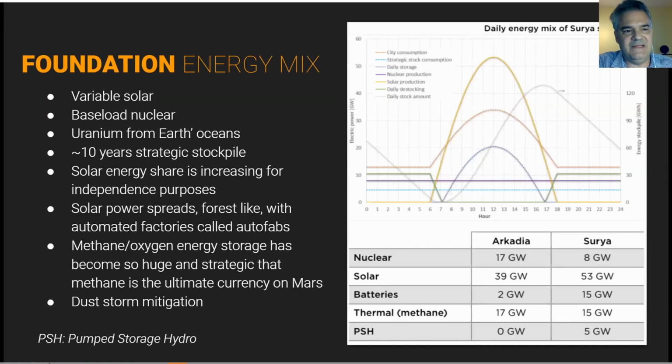The next thing we're looking at is Foundation's energy mix. It's quite variable, with solar following the sun, of course, and with a significant baseload of nuclear. This baseload nuclear depends on uranium, which comes from Earth, as we don't think we have found sufficient uranium on Mars. So the uranium from Earth is stored in a 10-year strategic stockpile, just in case something goes wrong on our planet, and gives us 10 years on Mars to turn things around and become totally independent. This dependency sits very badly with the Martians, and we expect that solar energy will increase to encourage this independence, while the research for uranium or thorium resources goes on.